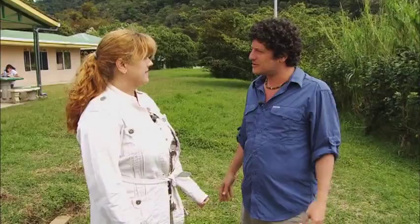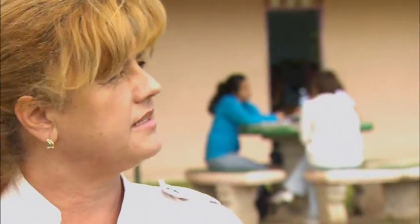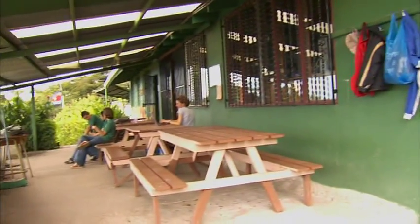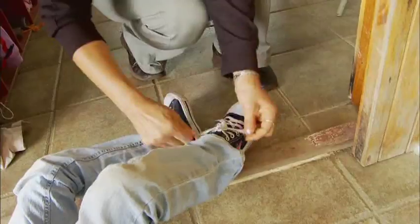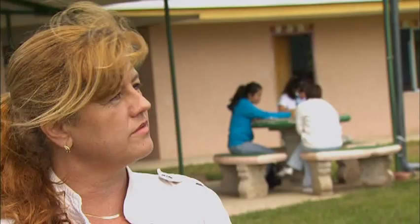So here we are at Luis's school, the Cloud Forest School in Monteverde, and I'm here with Vera Zeledon. Qué gusto verte, doña Vera. Gracias, igualmente. What inspired you to start this school? This school started around 18 years ago. The boom of the tourism got here too quick. It was hard to find teachers, to find managers for our businesses. So this was the big opportunity to make our own school.